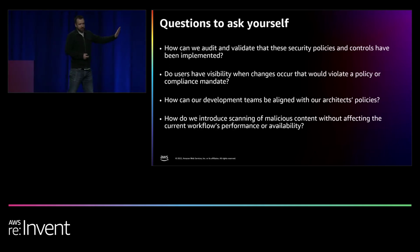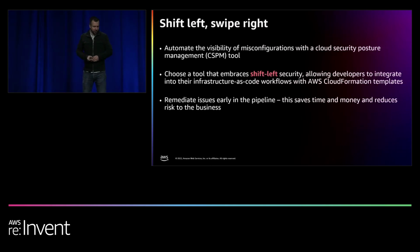Those first 5 boxes, they're all related in that they all have to do with the control plane of AWS, the configuration options. So let's talk about that first. How do you make sure that the resources you put into the cloud are configured securely?